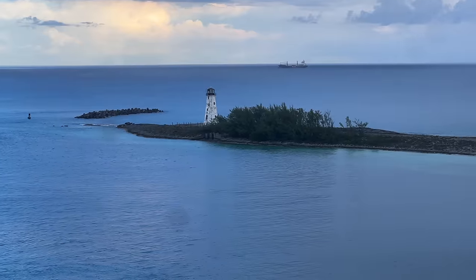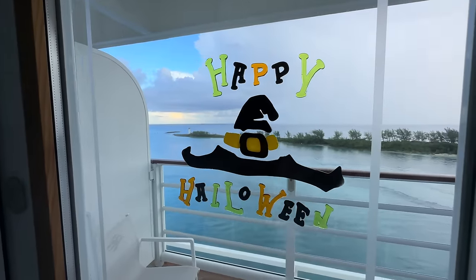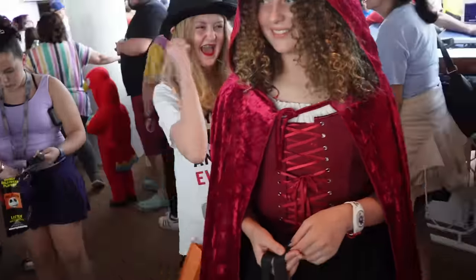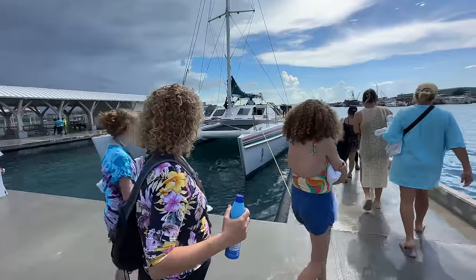Welcome back, everyone. We are on the Disney Wish for our second day. It's Halloween on the High Seas Day today. We want to show you all the Halloween fun that we can find and share with you guys. We're also stopping at Nassau and we have an excursion, so we are excited to have a great day and share it with you.